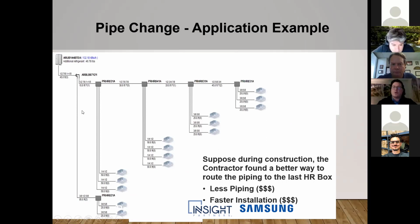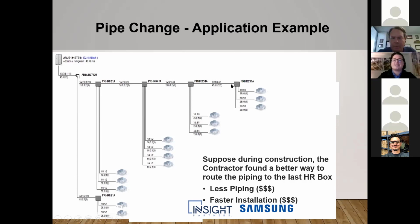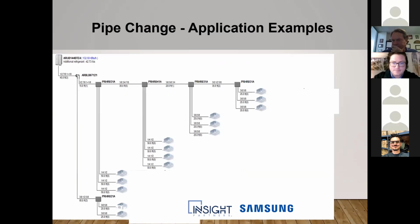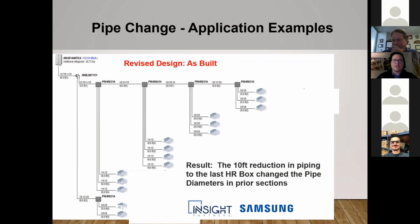So that is something to also consider when you're piping with a 3-pipe system: if you do run them in series, a line set change from the last MCU, BC controller, BS box, or branch box can actually affect each line set size upstream of it. It was installed per design for the first 3 sections, and this last one actually went from 45 feet to 30 feet. So we shortened it by just 10 feet. So here is the as-built file that was completed. Let's take a look at what happened.